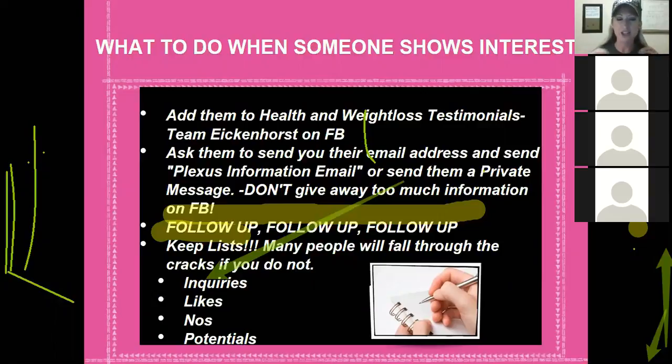Love that. Have to add everybody you know. Any potential customer, it doesn't have to be an ambassador. They do not have to be affiliated with Plexus at all. You can add them to that page. Ask for their email address and send them the Plexus information email.